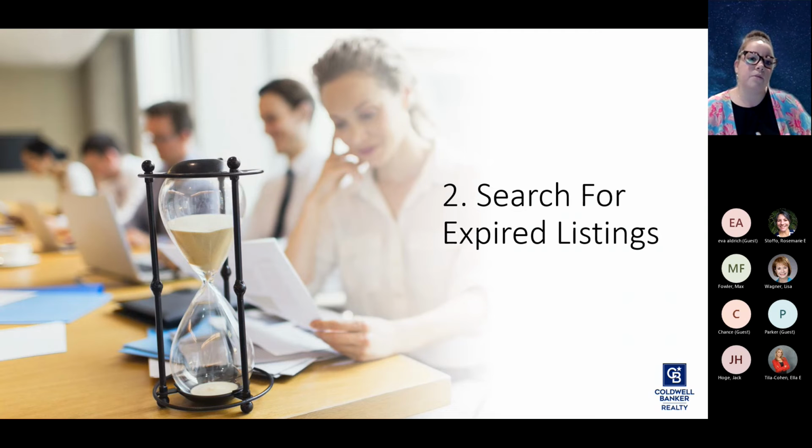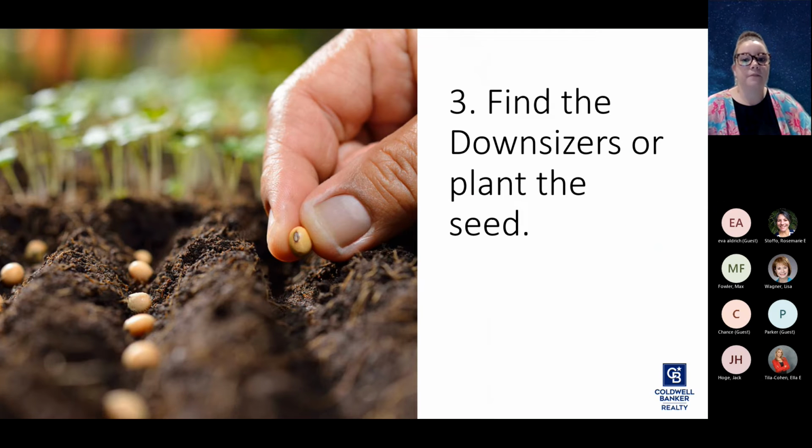So you need to be able to give them knowledge and something that they can stick on to you and hold on to. Number three, find the downsizers or plant the seed. So we know that as families progress and get older, their kids go away to college, or you get those older generations that live in these huge homes that they can't keep up. Maybe they're two-story homes that can't go up and down the stairs.